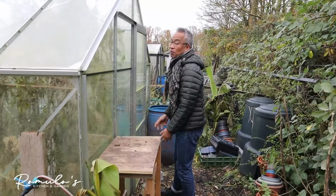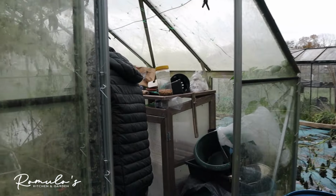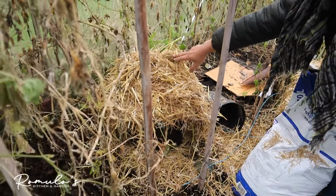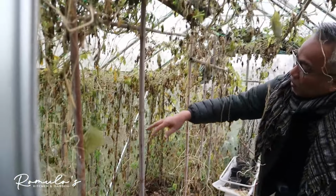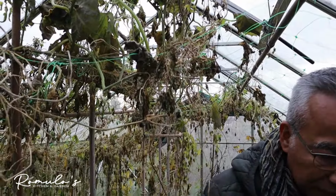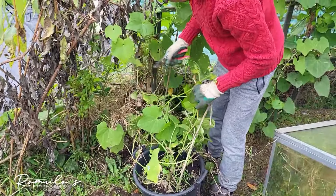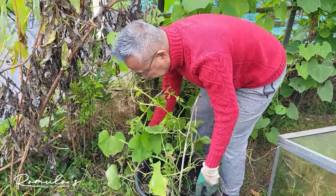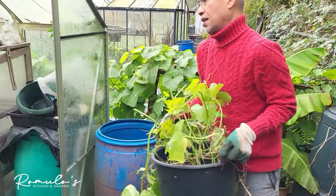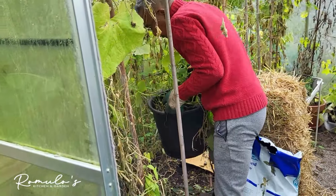And in an attempt to overwinter one of the chayotes, I also brought it here inside. If you remember, I potted it and now it's well protected, with even the straw and the greenhouse. I brought it here last week. Wish me luck, visit me again, and let's see if this survives.